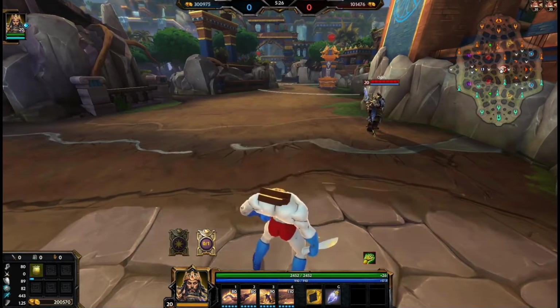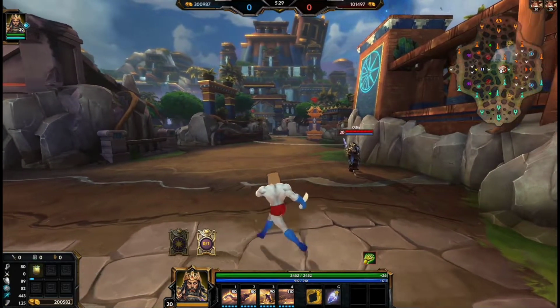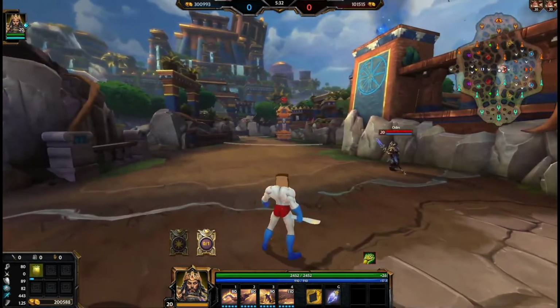Oh my goodness. Well, that is Powdered Toast Man Gilgamesh in all of his glory. All his facial expressions on that toast are hilarious. It's so good.